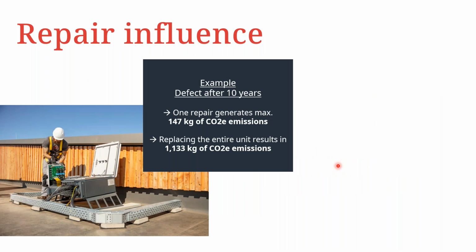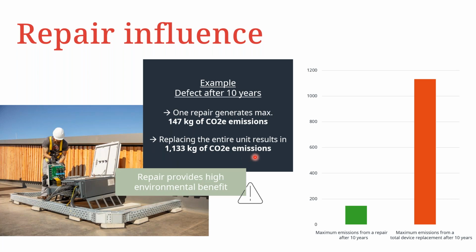And here you can see one example. When a Tauro has a defect after 10 years, a failure, then the repair generates a maximum of 147 kilograms of CO2 emissions. When we repair, for example, the power stack, that's 147 kilograms. When we would replace the entire Tauro after these 10 years, this would result in more than 1 ton of CO2 emissions by just replacing the entire unit. So the message is really, please repair your products, repair the Tauro, because repair provides a high environmental benefit. So that's nearly 10 to 20 times the number you can save with a repair scenario of the Tauro. The Tauro is best suited, designed for repair scenarios.